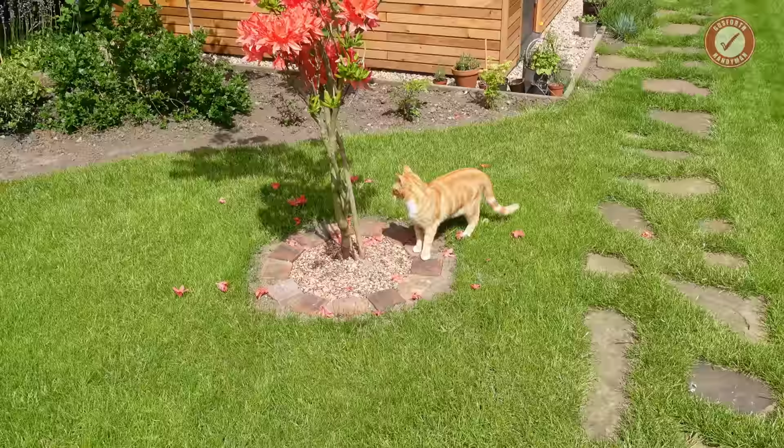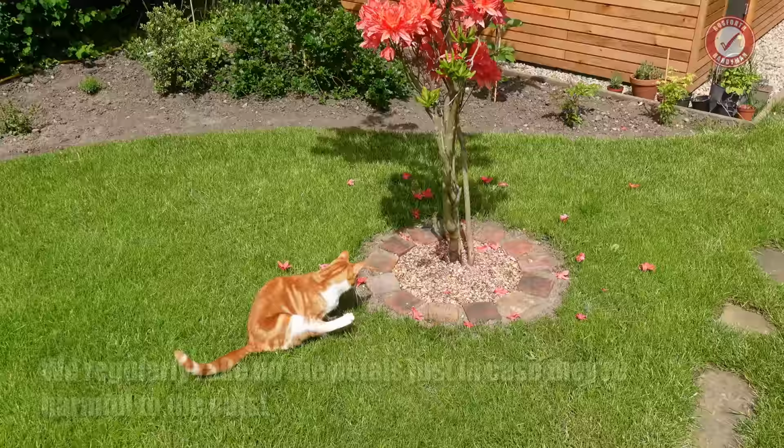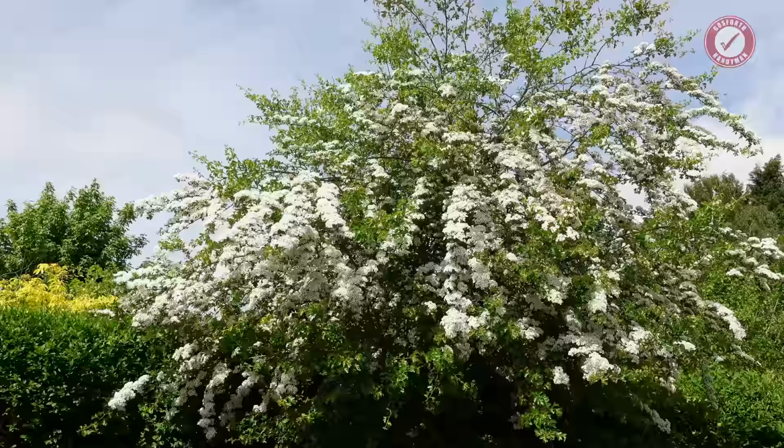But as I say, it's been in bloom for a week or something, and you can see it's already started dropping its flowers. We've got about another week of bloom left and all of that will be gone. But yeah, really special time, certainly a time worth showing you. And as I say, that just happens to coincide with when the hawthorn's in full bloom as well.